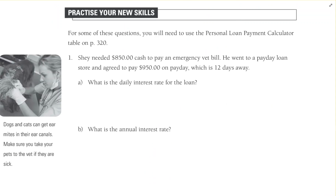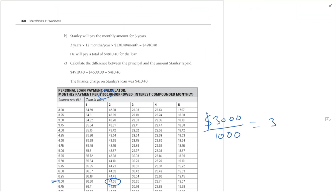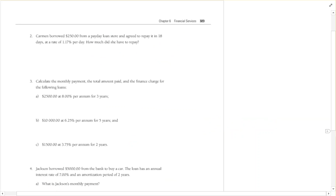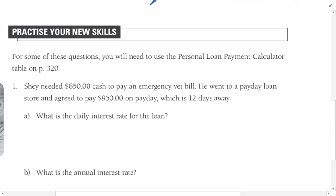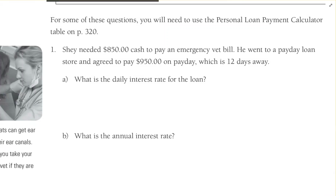Okay, practicing your new skills questions. For some of these questions, you will need to use that page. Okay, number 1. Shay needed $850 cash to pay an emergency vet bill. He went to a payday loan store and agreed to pay $950 on payday, which is 12 days away. What is the daily interest rate for the loan?